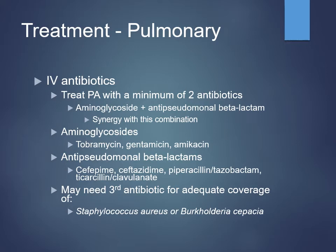And then Burkholderia cepacia, actually the drug of choice for that is going to be Bactrim. So you may see some patients who are on that. Also, we'll cover for things like Stenotrophomonas maltophilia. So sulfamethoxazole and what's the other component of Bactrim? Yeah, trimethoprim, right? So sulfamethoxazole-trimethoprim are good for coverage of things like Burkholderia cepacia.